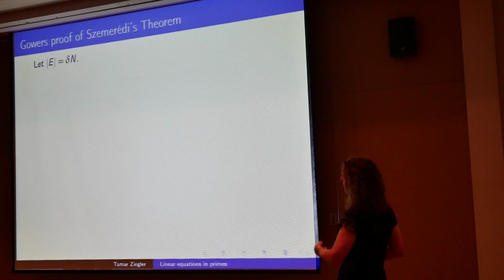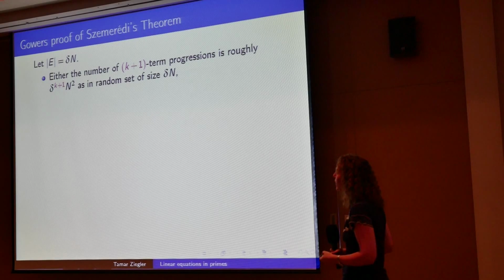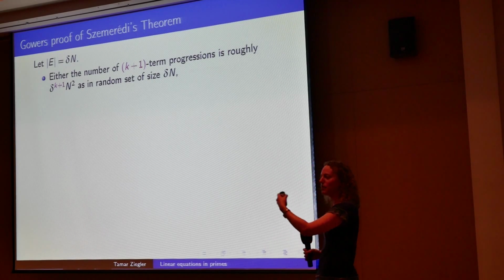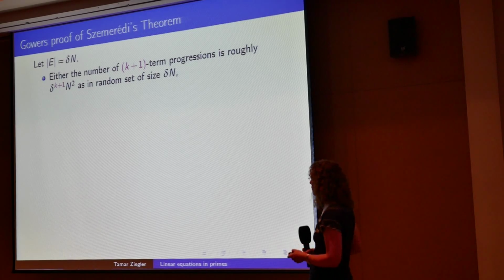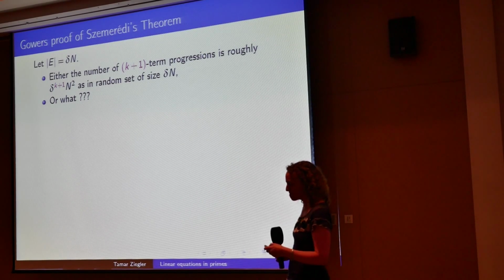Suppose we start with the same context. We have some subset E of the integers 1 through N of size delta N. And here is the beginning. Either the number of k plus 1 term progressions is roughly as we have in a random set, that was the beginning that we had in the Roth case. And the question is, or what? What can we say if this doesn't happen?